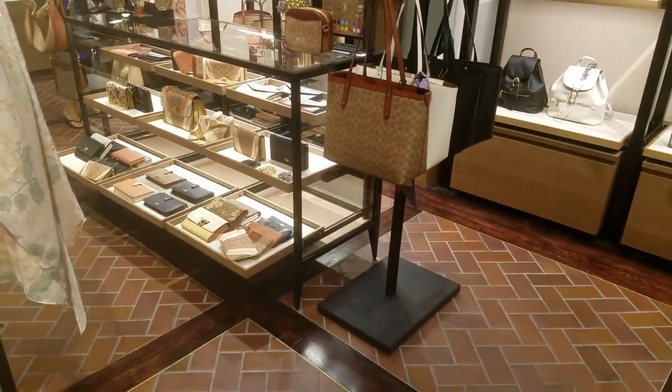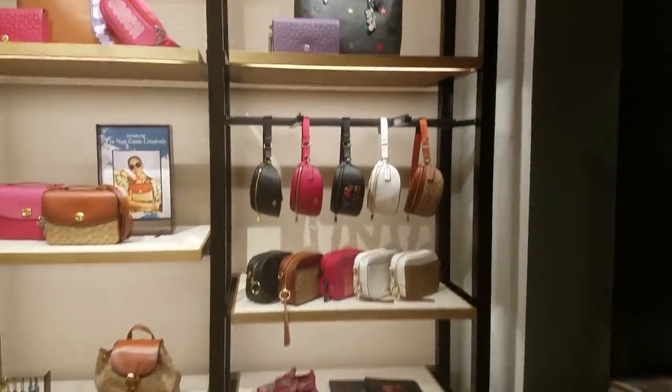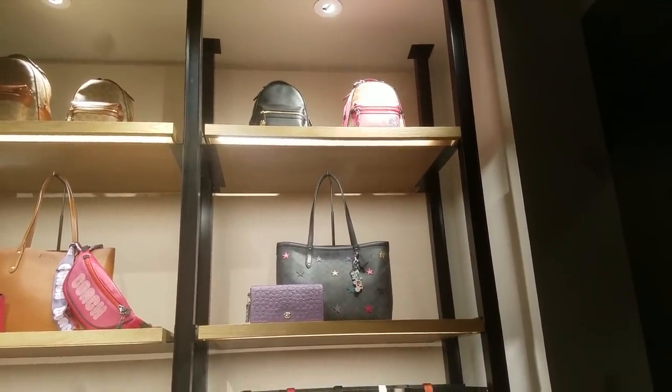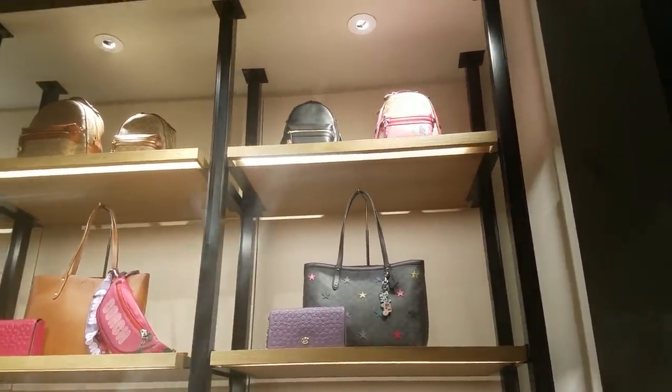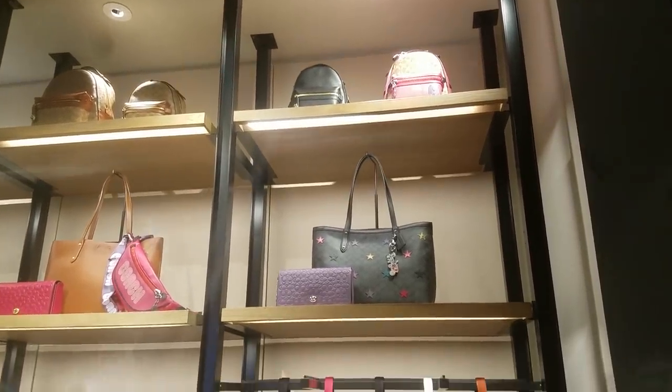Very nice bags. We've seen everything over there. And here are a few new items. There's a new dinky I see. Cute little backpack up there. Ooh, what's that? Little backpacks up there. I wonder what those are. Those look like the campus backpack, but smaller. Maybe it's the mini campus.